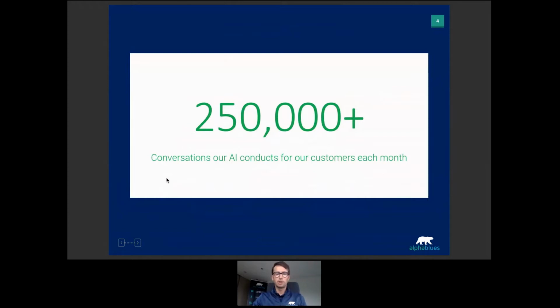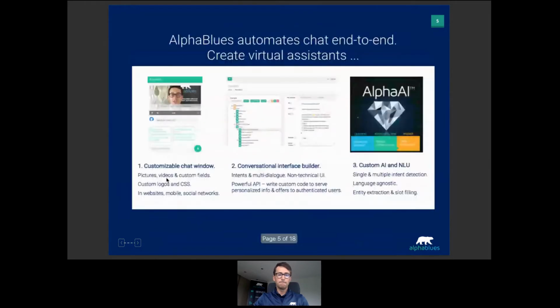So we have a pretty good understanding of what the main components in virtual assistants are and also how to improve them. Briefly about the product that we have and how we think about the space. I think if you work with us or some other vendors, this might be similar. But if you're looking at chat automation, then you really need to think of the whole end-to-end spectrum. And so here is what I mean by it.